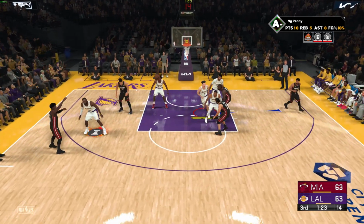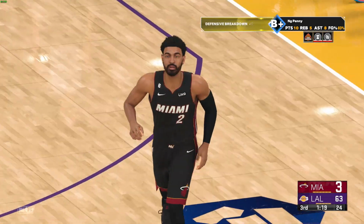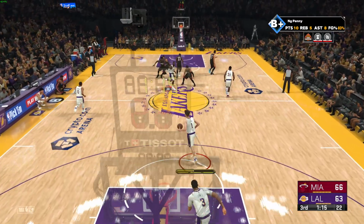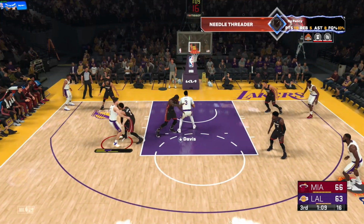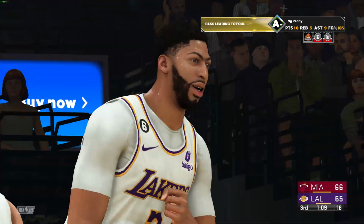Oladipo outside. Here's Vincent. Sends it home from three-point land. Vincent's got eight. Drawing so much attention, Oladipo rotates the ball to the open man. Pass to Davis. Counted, and one. He'll have a chance at the three-point play.